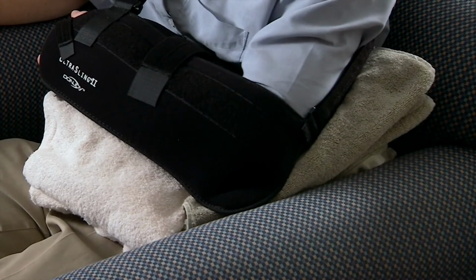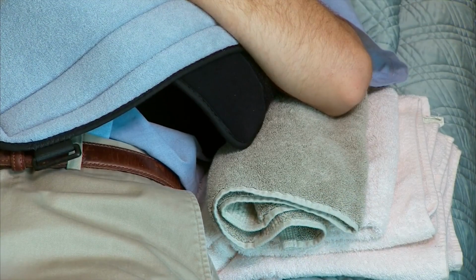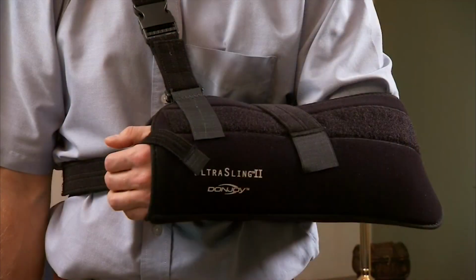When you sit, put folded towels behind your elbow to keep it forward. When you lie down, use folded towels to keep your elbow forward. Your physical therapist may give you instructions for using a simpler type of sling when showering. Ask your healthcare provider any questions you have about how to safely put on and remove your shoulder abduction sling.